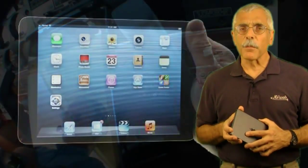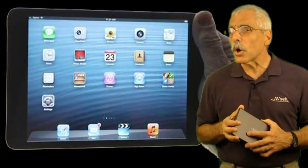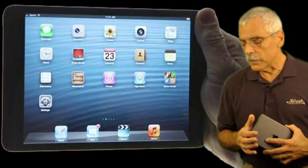Now the Mini's been out there for about a month. We've flown with it, we've used it for pre-flight planning, and now it's time to take a closer look at it, starting with the numbers.